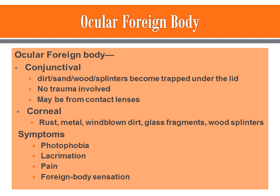So the corneal one is a minor one, but the conjunctival could be considered a minor one also. You see these symptoms of light sensitivity, your eyes are watering, there's a foreign body sensation, there's pain, and it's pretty uncomfortable.